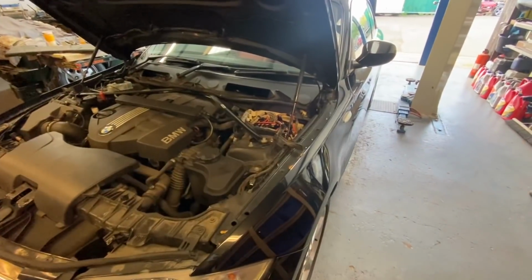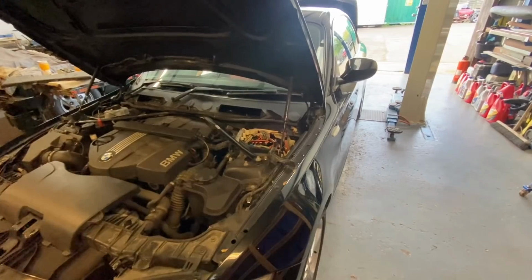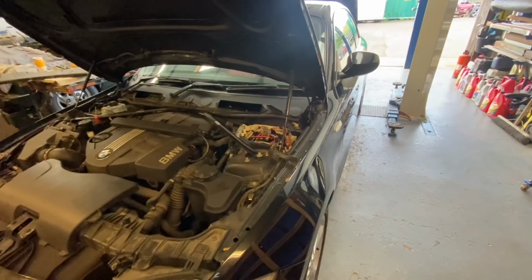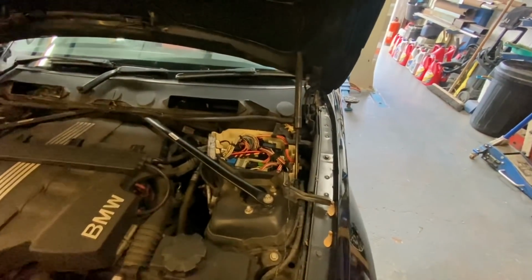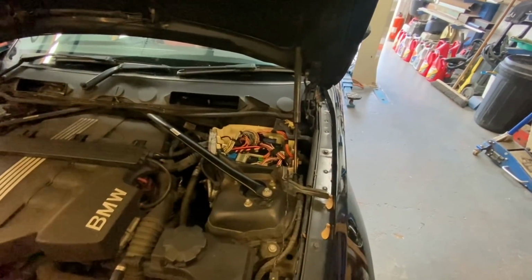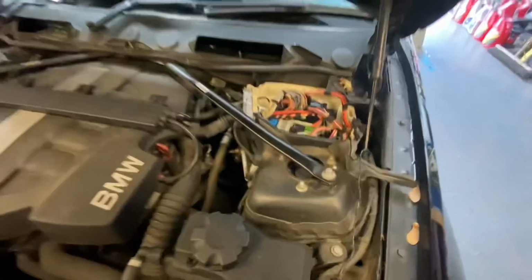Just sitting here weighing up what the situation is with it, guys, and I'm going to be completely honest. I'd go as far as to say it's worse now, because with the other kit in there, it was driving okay until it wasn't, if that makes sense. So it didn't have all those warning lights on, nothing was coming back.